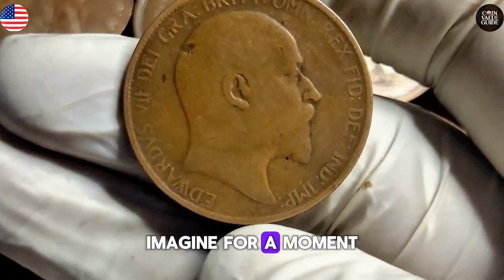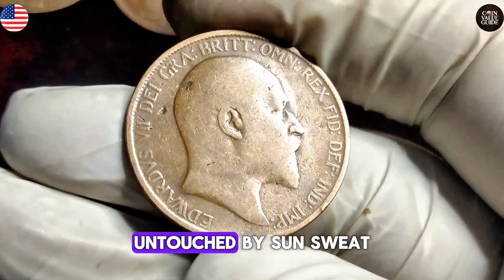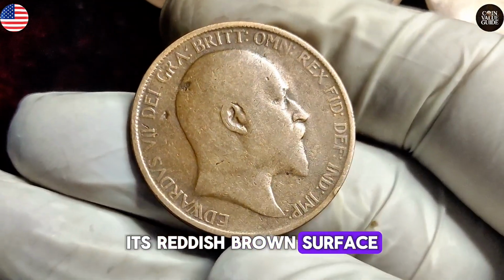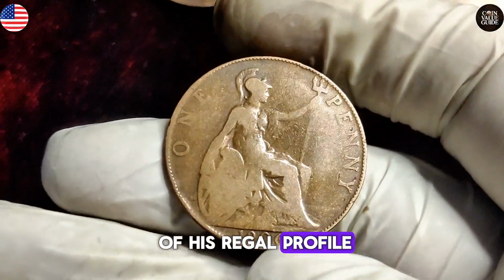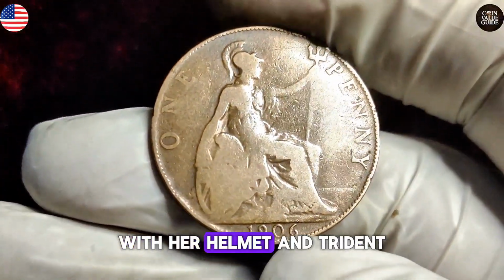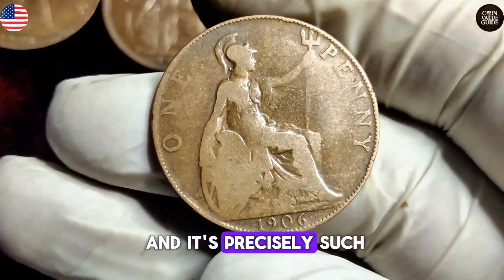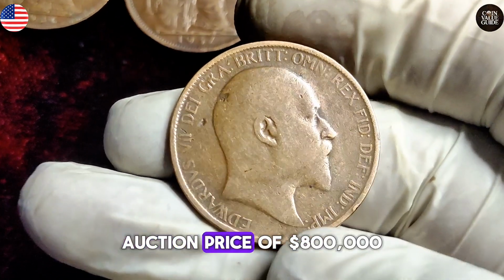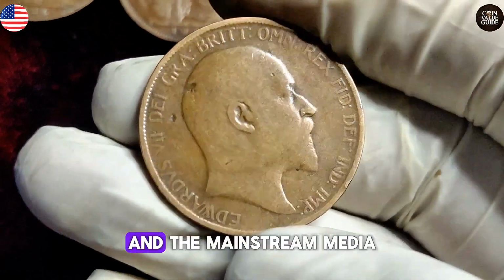Imagine for a moment stumbling upon such a coin today, one that had been sequestered since 1906, untouched by sun, sweat, and circulation. Its reddish-brown surface would gleam. The king's portrait, bearing every crisp detail of his regal profile, would be as sharp as the day it left the royal mint. The Britannia on the reverse, with her helmet and trident, would seem almost to step off the copper, undulled by the years. And it's precisely such a penny, in nearly perfect condition, that vaulted to an eye-watering auction price of $800,000, setting jaws dropping in both the coin-collecting world and the mainstream media.